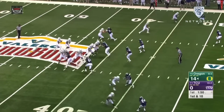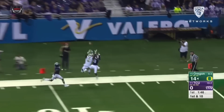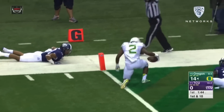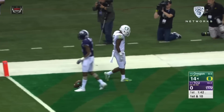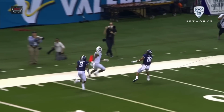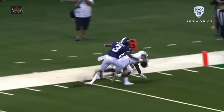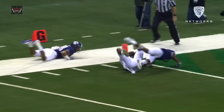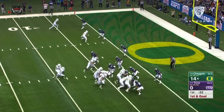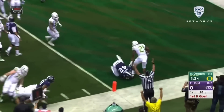To make the play. Quickly to the line of scrimmage, a little shoulder fake, and another deep throw. This one is caught again. What a play by Addison. Man, the Oregon receivers have shown up. 39 yards down the left sideline. Tight end in motion. Royce Freeman, touchdown.